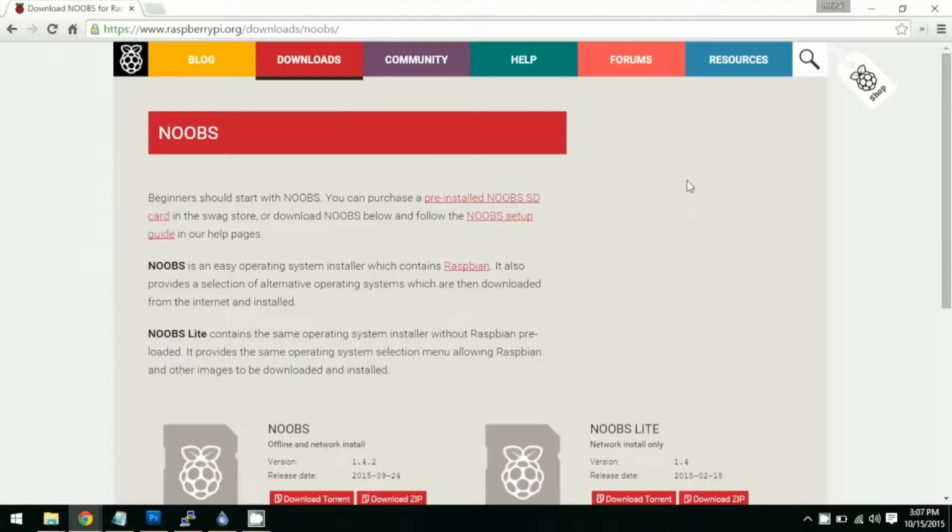Yes, I know there is a Windows 10 for Raspberry Pi 2 as well, but it's not really an operating system like we are used to. It is basically meant for Internet of Things and for developers, so keep that aside.